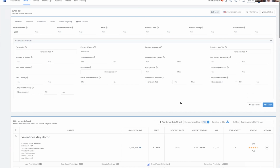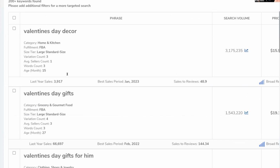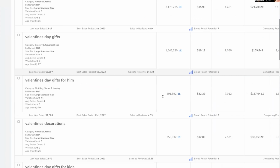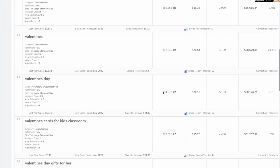And then here we go. So what we can see here is any keyword that has Valentine's in it and what is getting searched for. Like we can already see that Valentine's Day gifts for him is already being searched at a current velocity of 900,000 times for 30-day velocity.